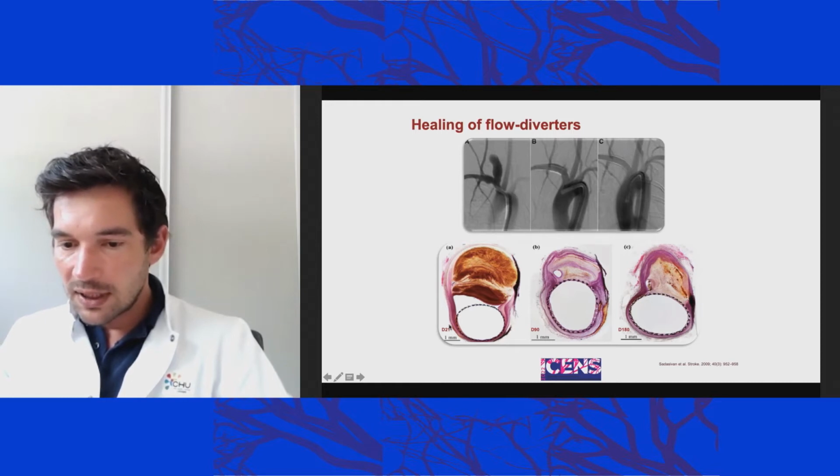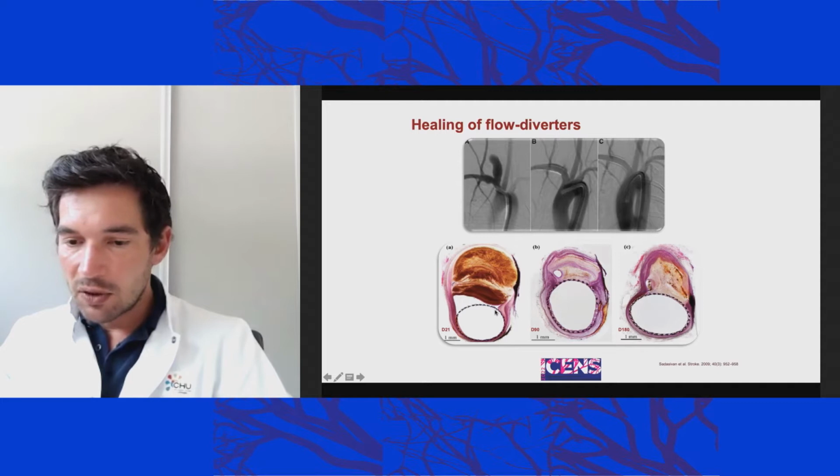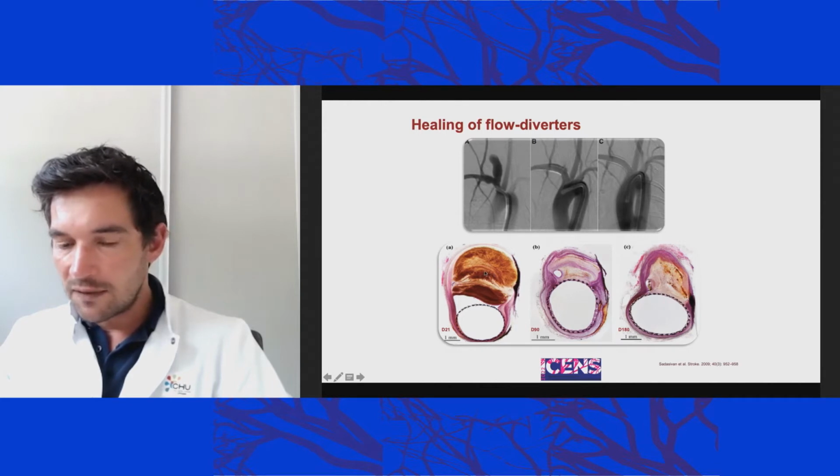And you can see in the very first days, we observed that the flow diverter is totally naked inside the artery, and there is absolutely no tissue covering the flow diverter between the arterial lumen and the inner part of the aneurysm. I hope you can see my arrow.